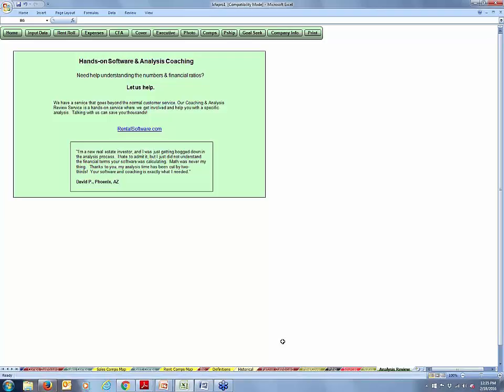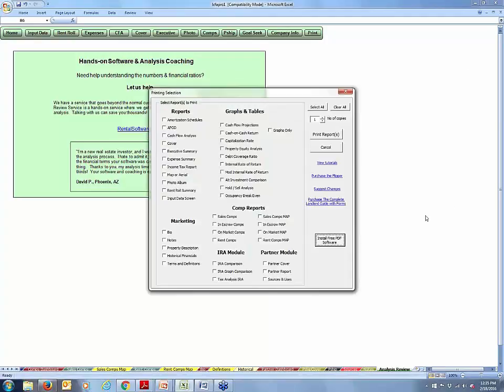Now, when it's done, check this out. You click the print button. Look at the print. Look at that. Look at all the choices, all the different pictures, graphs and tables, reports, marketing information, comp reports, the IRA module, if someone's investing with their IRA, and the partnership module.